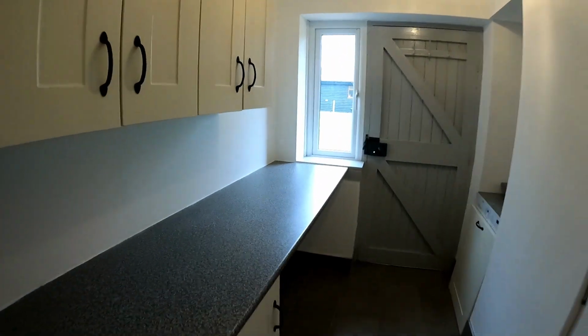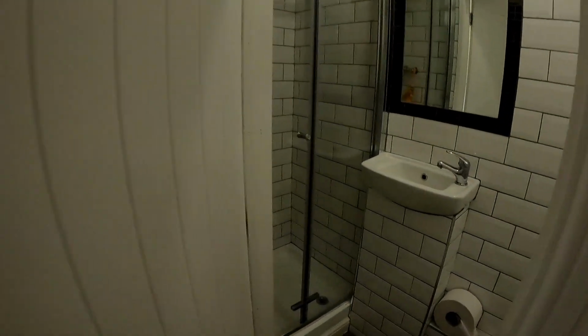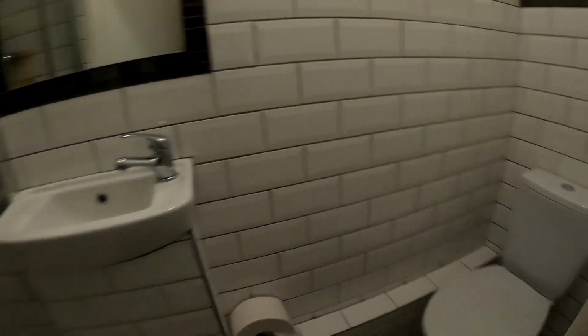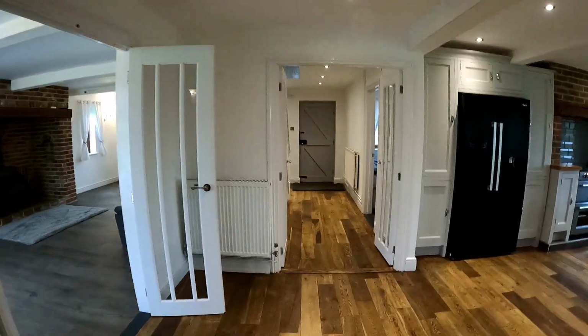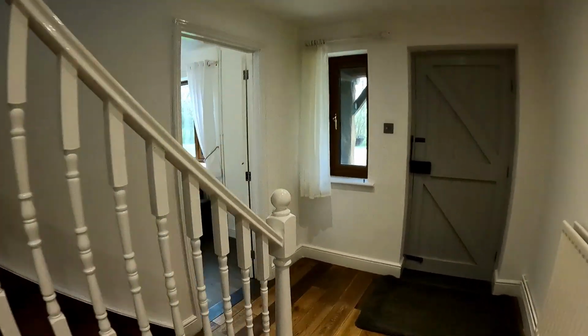So it's perfect for the dogs. And you'll see through here that you've got the all-important downstairs shower room. So with that possible bedroom at the front, again, if you need that ground floor living accommodation, you're well suited and served here. So let's go upstairs now and take a look at the space that we have there with the bedrooms and the beautiful bathroom and ensuite that we have there.